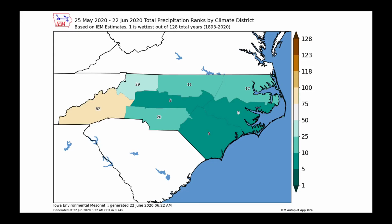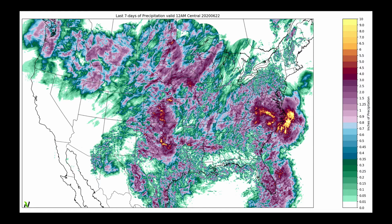I'm going to show you a precipitation ranks map. Now we have data that go back about 128 years in total for some of our weather stations. So looking over that entire time span, comparing the time period of May 25th through June 22nd, we can see that this is district by district where we are currently ranking in terms of wettest to driest. So the closer you are to 1, the wettest. And because of this recent precipitation, you can see here that we have several locations that are now in their top 10 wettest out of the almost last 130 years. And that was because of where that upper level low sat and kind of spun for the last 7 days.